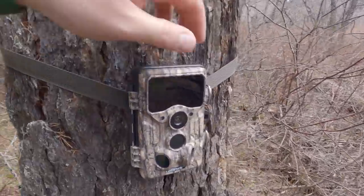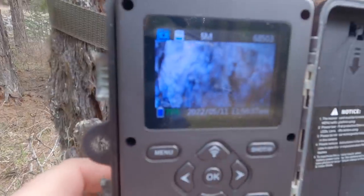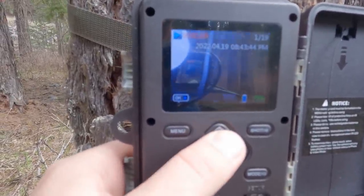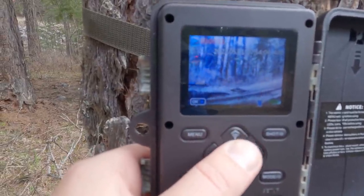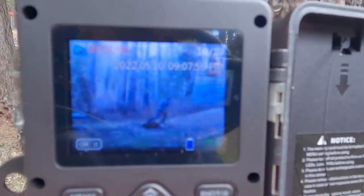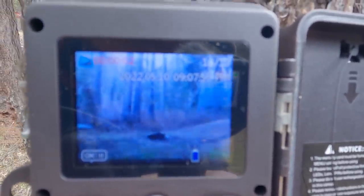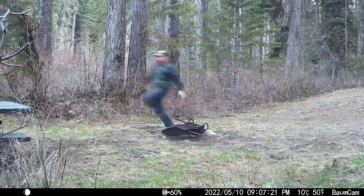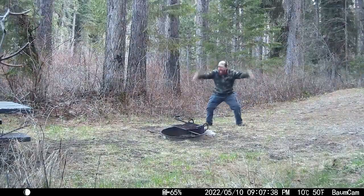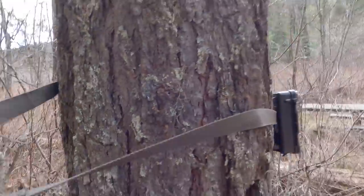Okay. That was probably me coming up to it, and me testing it. Nope, just me testing the trail cam. Well, I had to test it because I wasn't sure if it's actually working. So, you know, had to see if I still had my acrobats.